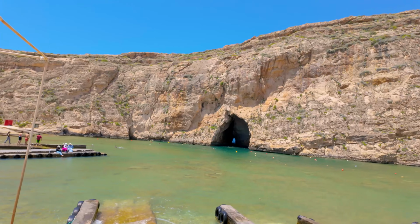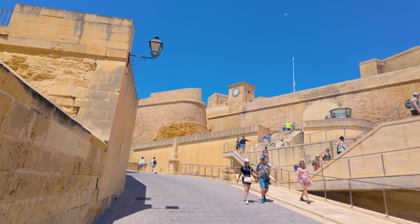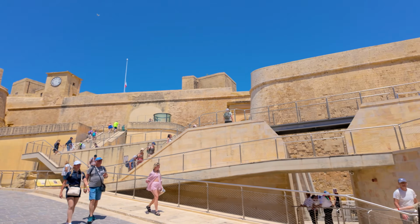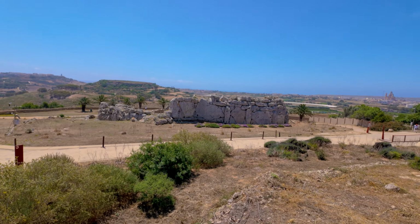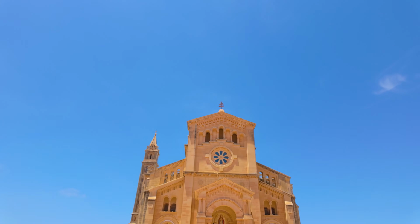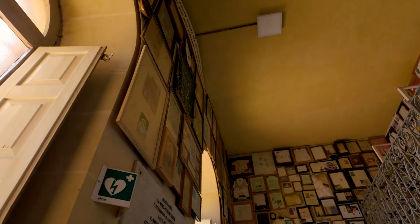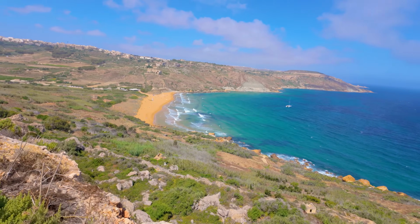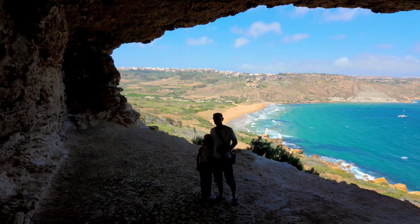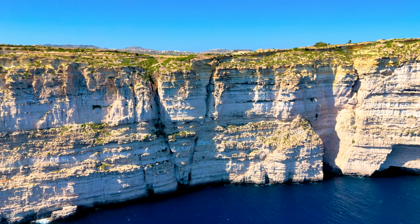Again, we saw highlights from the island that most tourists will see, such as the Citadel, which is a fortified town in the centre of the island, similar to Mdina on Malta, the Neolithic temple with ruins dating back thousands of years, and the church Ta' Pinu, which is known for its miracle healing, especially of children, and has garments on display from children supposedly healed by prayer from this church, as well as some sites slightly off the beaten track, such as Mixta Cave and Sanap Cliffs.